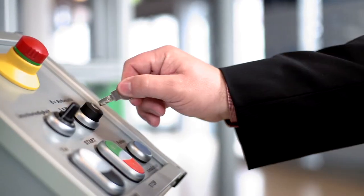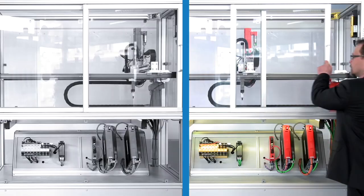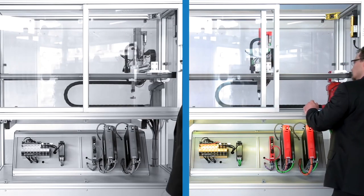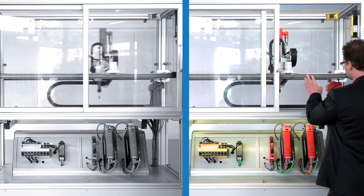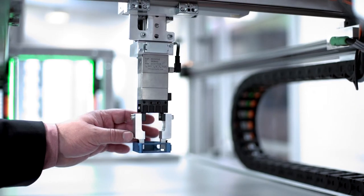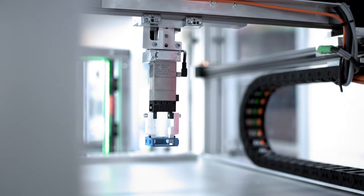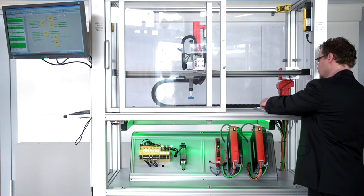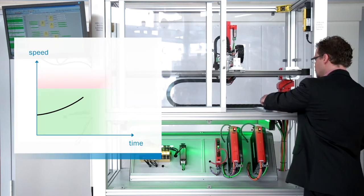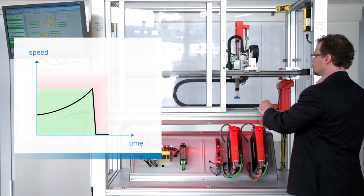The drive monitor reduces time-consuming maintenance and setup procedures, since the machine sequence does not have to be completely stopped. At a reduced speed, manual intervention in the machine is possible and the risk of injury is minimized. If this speed is exceeded, it is detected as a fault and the machine's drive is switched off.